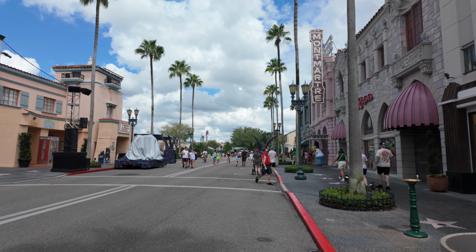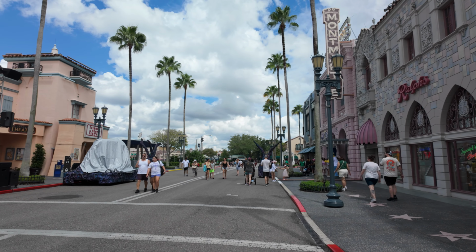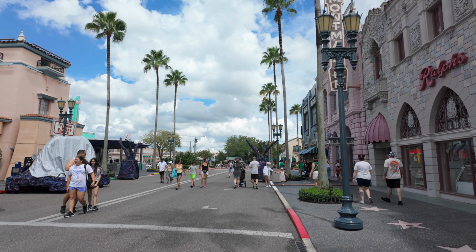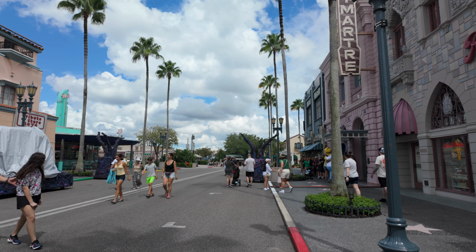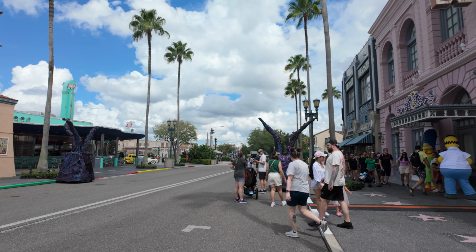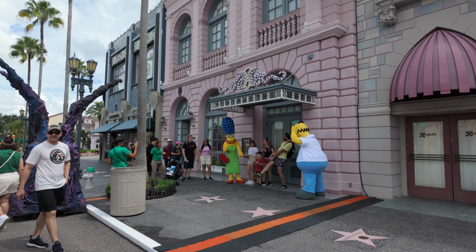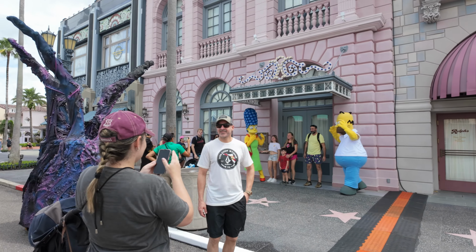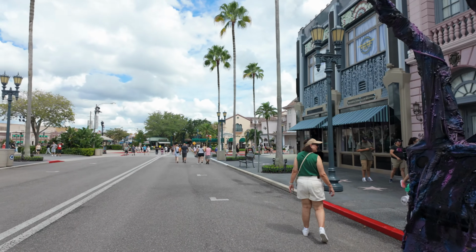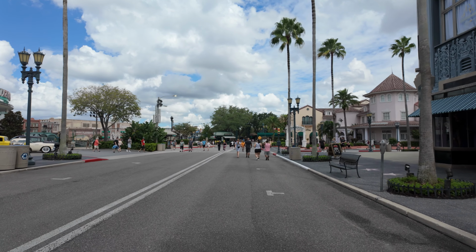And you have the little fog machines and pillars, I guess, or the gates to the scare zone. We got Homer and Marge out this morning. All right, I'm going to continue on to the next one.